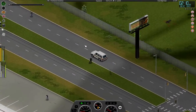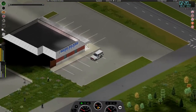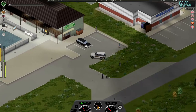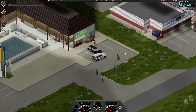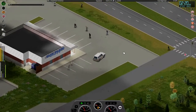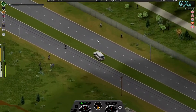What's he got? A shotgun there. Okay, here we go. We got something here. Diner. Okay, so this is the motel. So this will be handy to come and dismantle stuff. Don't really want a diner. I want more of a shop. I want a petrol station because then I can get some smokes, some bottles, all that good stuff.